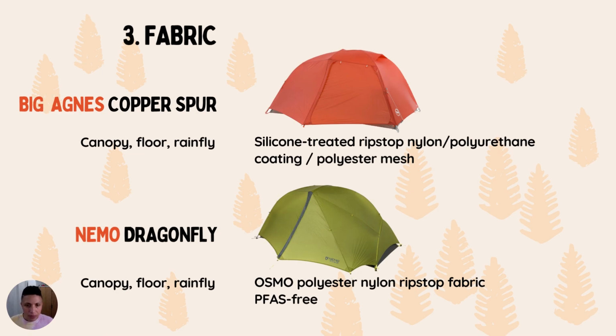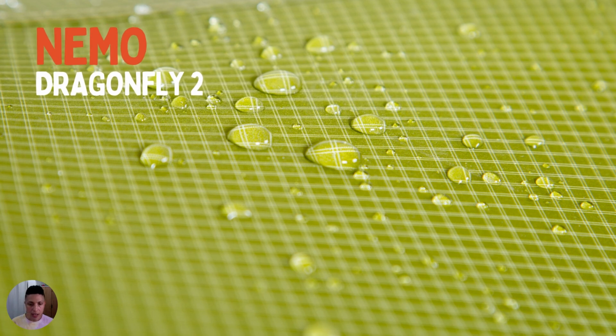So getting into fabric. The Big Agnes Copper Spur has a traditional nylon floor and rainfly with a polyester mesh canopy, coated with silicone to be waterproof, so all pretty standard. The NEMO Dragonfly is made with NEMO's proprietary Osmo fabric, a composite of polyester and nylon, constructed to be 4 times more water resistant and to have 3 times less sag when wet than standard tent fabric, according to NEMO. It's also free of PFAS chemicals, the forever chemicals, which is nice. This is a close-up of the NEMO tent fabric, just to get a visual.